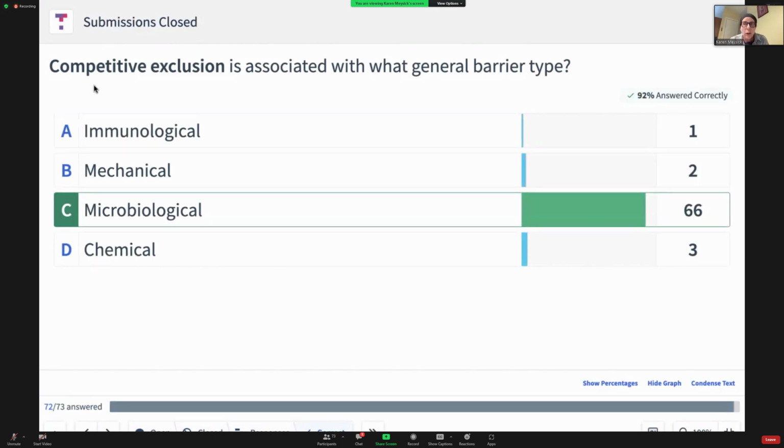Competitive exclusion is when the normal flora we have already on our body excludes any pathogen from coming in because they've either already bound to receptors in a certain area or they've used up the nutrients. And so those new incoming microbes, the bad ones, the pathogens, the foreign invaders, don't have the nutrients or the receptors to stick around and cause disease.